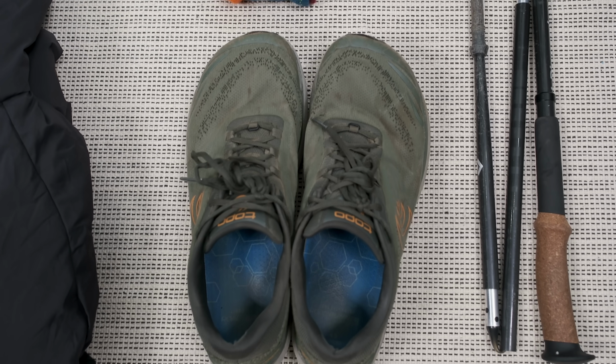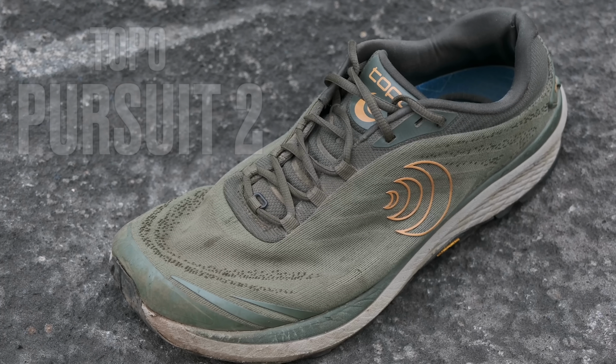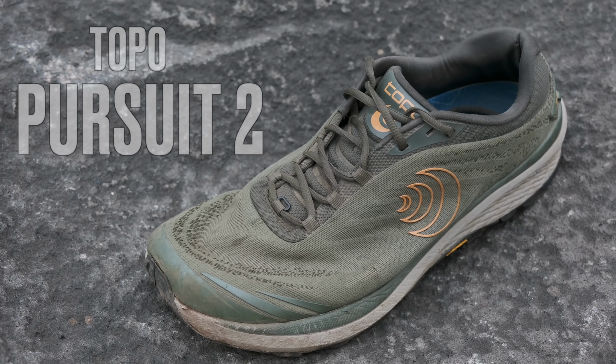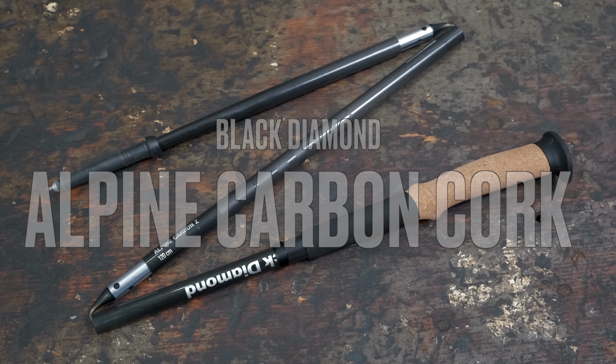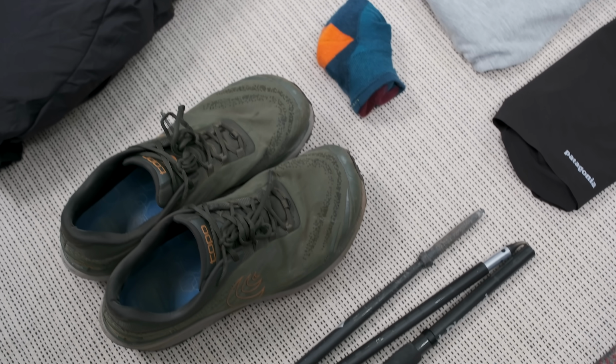the shoes that I hiked in, which are the Topo Pursuit 2, and I do have a pair of custom insoles in those, and last but not least is a single Black Diamond carbon cork Z-Pole.